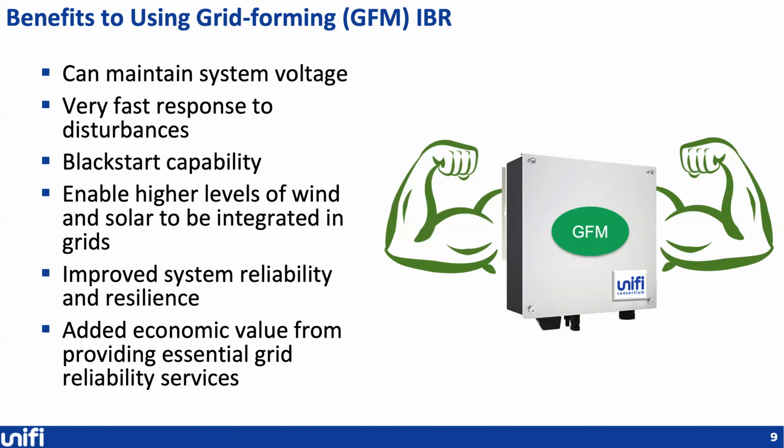And that can be shown from that graph I showed you earlier. There's sort of a limit when you are just using grid following inverter technology. You can't really be pushing that much over 70, 75% without coming up with additional power system issues. They can improve overall system reliability and resilience, and they can provide added economic value by providing essential grid reliability services. So again, grid forming inverters are really going to be a key technology as we move forward on these types of systems with large amounts of renewables.